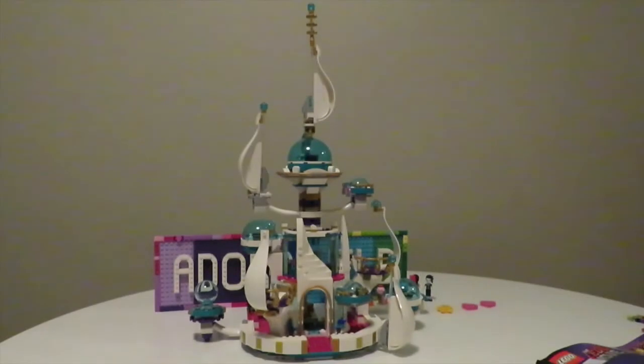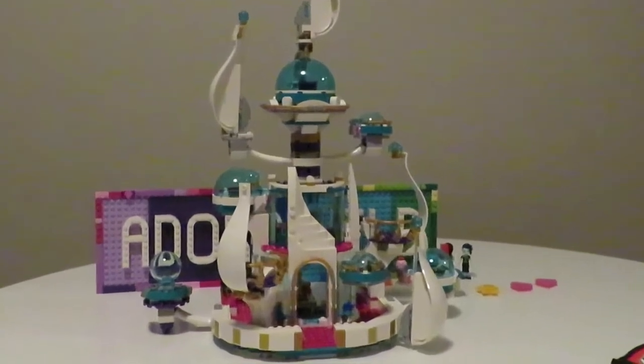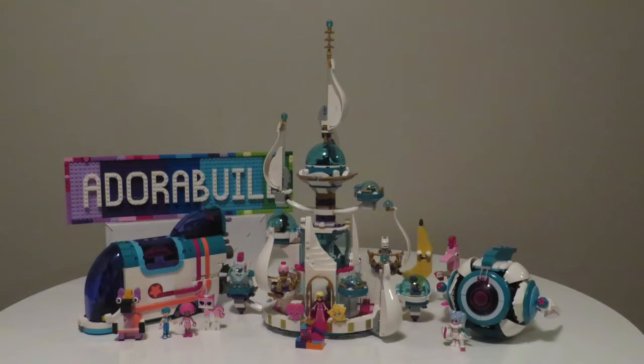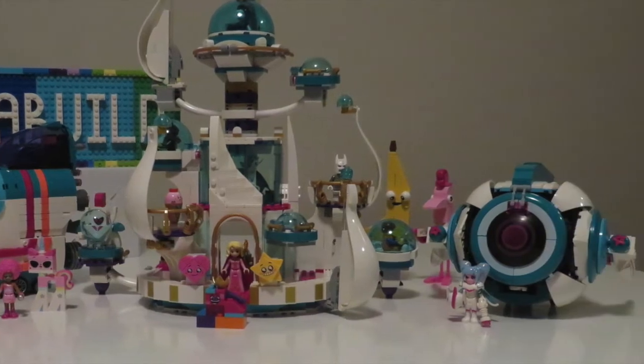So there we have it, the beautiful Space Palace is now complete, and I think that this is just such a well designed set. It has such lovely elements to it and is something really unusual and nothing like what we have seen from Lego sets in the past.